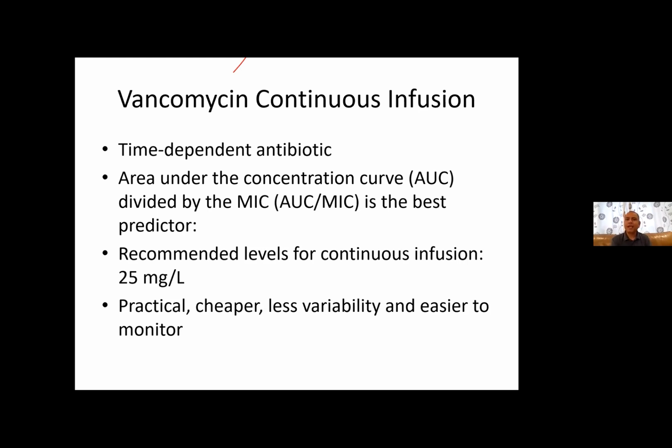So when you use AUC upon MIC, that basically tells you that this antibiotic is likely to act in a time-dependent manner. What it means is, if you put somebody on vancomycin, say 2 times or 3 times a day, then almost on a daily basis, ideally you should be doing the antibiotic levels. Once a steady state is achieved, then you can do twice a week or so, depending on the renal function, etc. But what it means is quite a lot of fiddling.